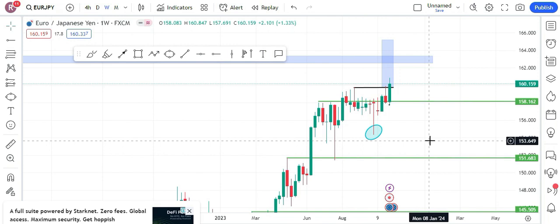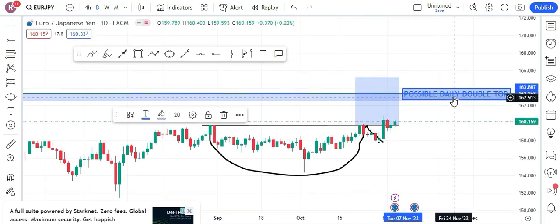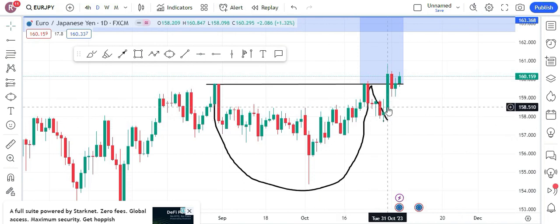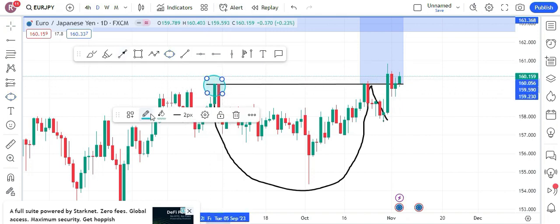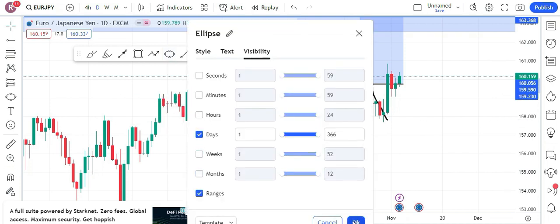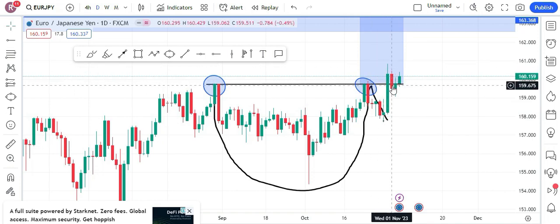Coming back to the daily time frame now, we have a cup and handle already formed very clearly, and it has pushed upward. Now the cup and handle, the neck is broken. If you guys see very clearly, the neck is broken. Undoubtedly the neck is broken, and here the neck is broken. And the price pushed up, broke this area, then we have a pullback.